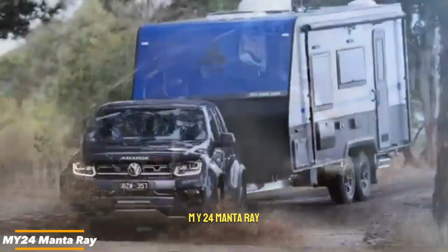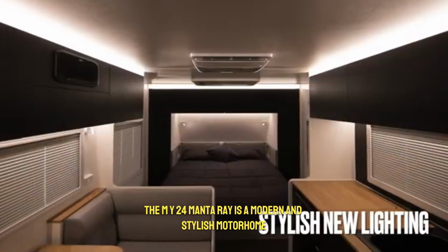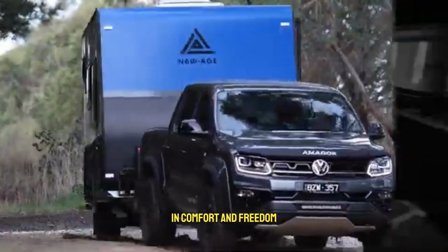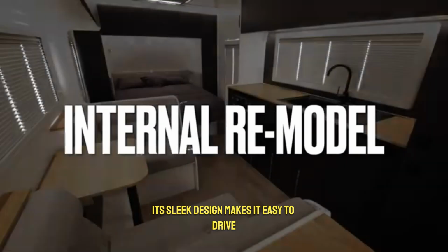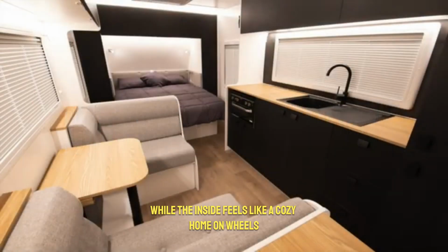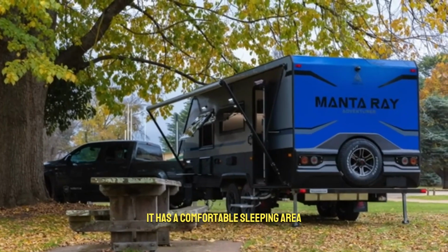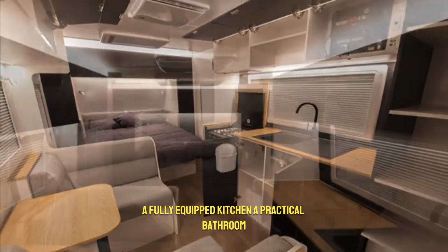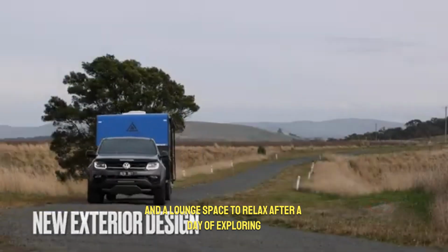Mi24 Manta Ray. The Mi24 Manta Ray is a modern and stylish motorhome made for people who love traveling in comfort and freedom. Its sleek design makes it easy to drive, while the inside feels like a cozy home on wheels. It has a comfortable sleeping area, a fully equipped kitchen, a practical bathroom, and a lounge space to relax after a day of exploring.